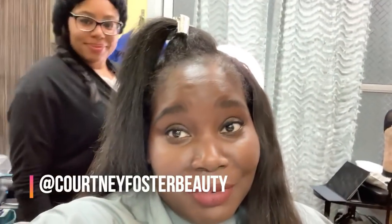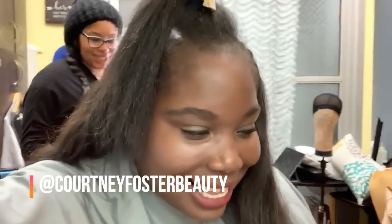All right, guys, so I made it to Courtney's. I just sat under that dryer for like hours. So she just blew it out because I know a couple of you have asked how to maintain this. So at home, she told me to use a conditioner when it gets tangled, because this hair gets tangled, and to use a wide tooth comb to comb it out. The pattern of this hair is naturally curly anyway. So she just washed and blow dried me out. And so now she's gonna curl it.